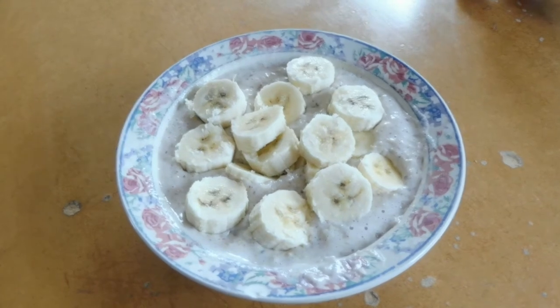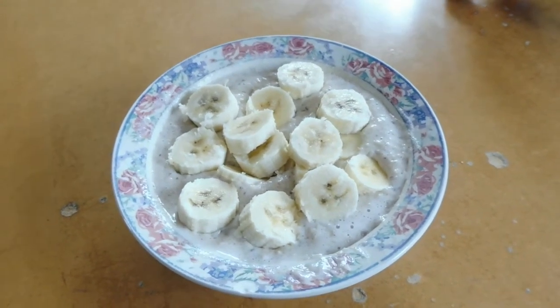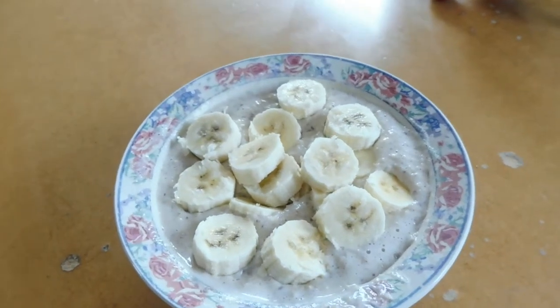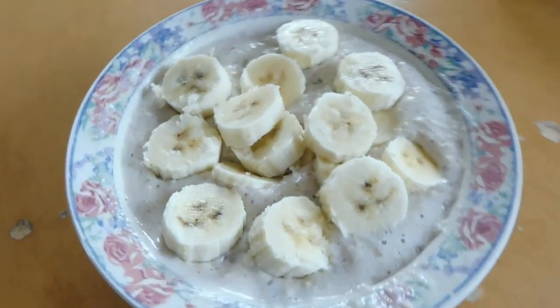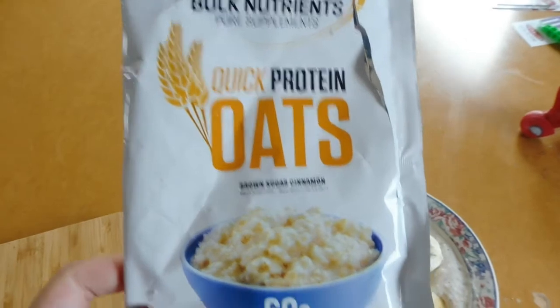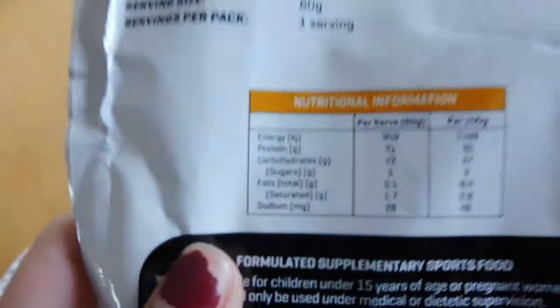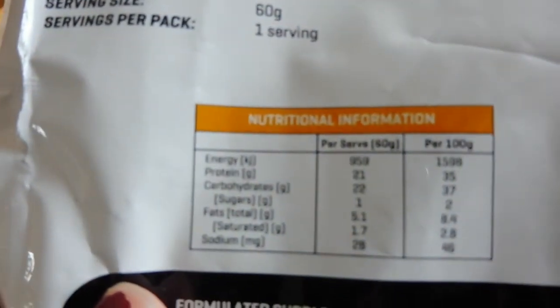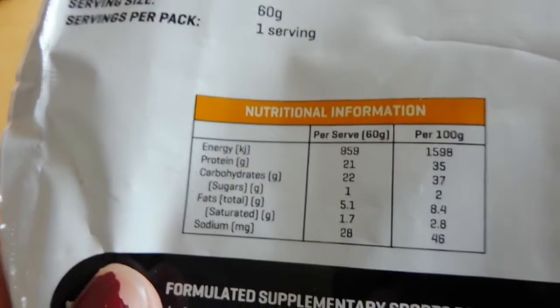So for breakfast today is 100 grams of bananas, and they're just cut up in some bulk nutrients protein oats. So the macros on these are really, really good. These are little sachets that I got from the Health and Fitness Expo, so 60 gram serving. And we've got 21 protein, 22 carb, and 5.1 fat.